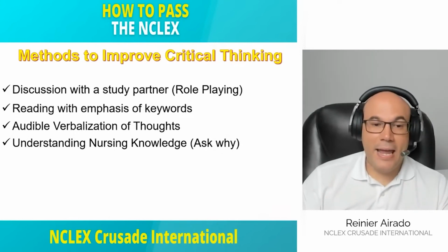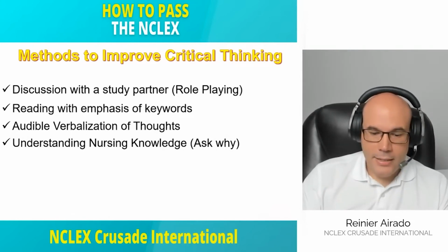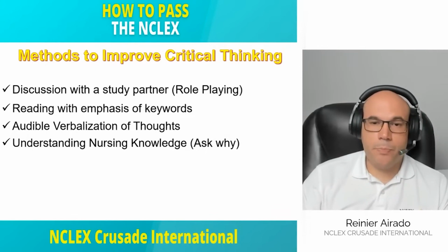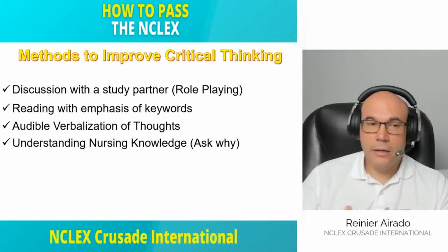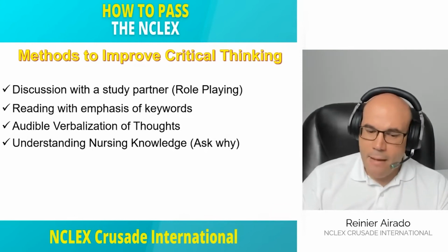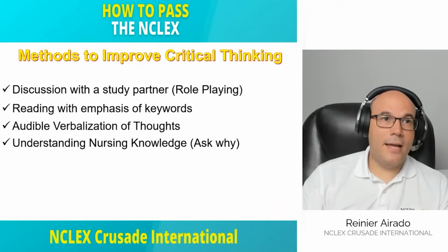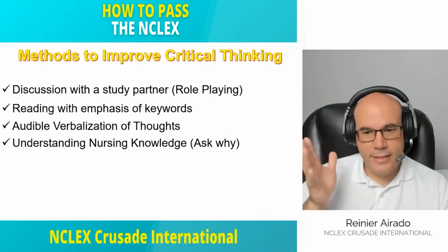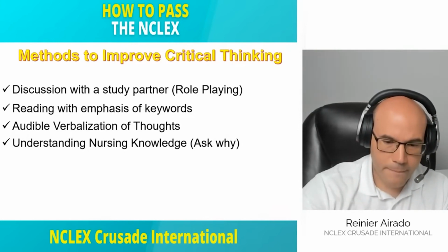What is the mistake that many nurses make? They don't really find out why. They want everything by memory. Let me write this down, read it 30 times per day, memorize it, and go to the NCLEX. Let me memorize a Q-bank that I bought, whatever Q-bank you have. Let me memorize those questions, read them several times, memorize them, and then go to the NCLEX. That's not going to work. You have to understand the whys of nursing. That is going to help you improve your critical thinking.